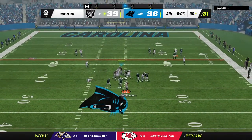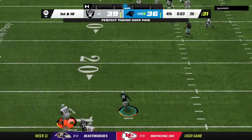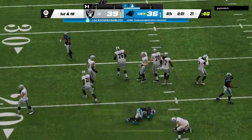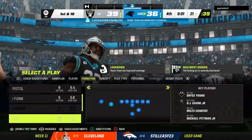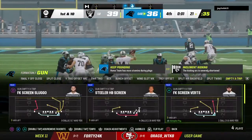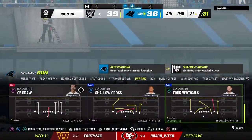On 1st down, Pritchett. Oh, he tries to get it to Metcalf, but it's intercepted. Dante Jackson picks it. And the Panthers are going to get the football here as he gets this up past the 20-yard line. So, my goodness, I would have thought this possible not too long ago, but that turnover there means we have a game again.